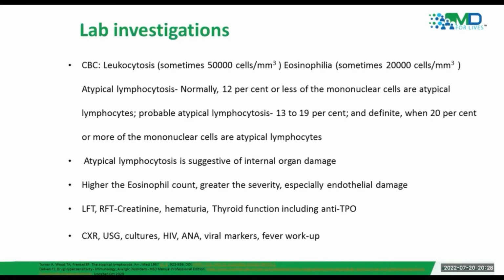So coming to lab investigations, many times we see leukocytosis, which can go up to 50,000 cells per cubic millimeter, almost like a leukemoid reaction. There could be eosinophilia, which could touch 20,000 cells per cubic millimeter. And atypical lymphocytosis is something very abnormal in these patients.